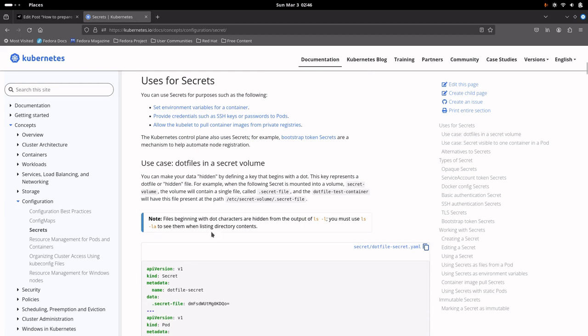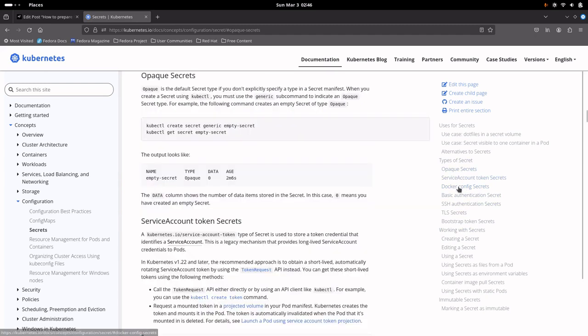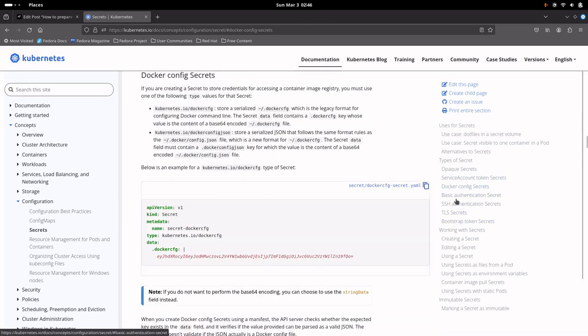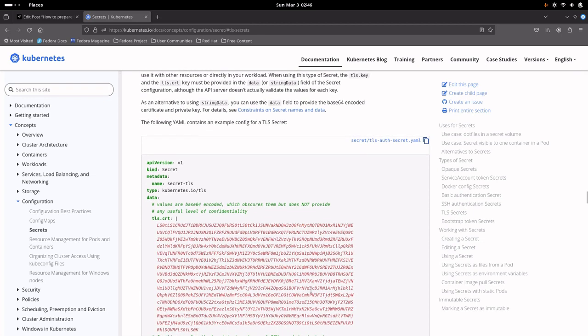Now coming to the secrets, as I said, there are different types of secrets that you can create. These are the types of secrets that you can see: opaque secrets, service account token secrets, docker config secrets, and TLS secrets, which can be used to encrypt your certificates, like the cert file and key files. You should be comfortable enough to create your secrets of different types of data.